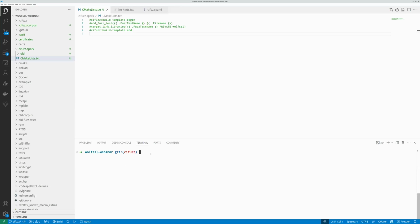And let's see if we can generate some fuzz tests today. So here we are now in CFS Spark. I have already prepared some old fuzz tests in case nothing works, but let's see. So this is the CMake list, the one we added to the main CMake lists. And here we will see now some fuzz test configurations being added. And we can just run CFS Spark.